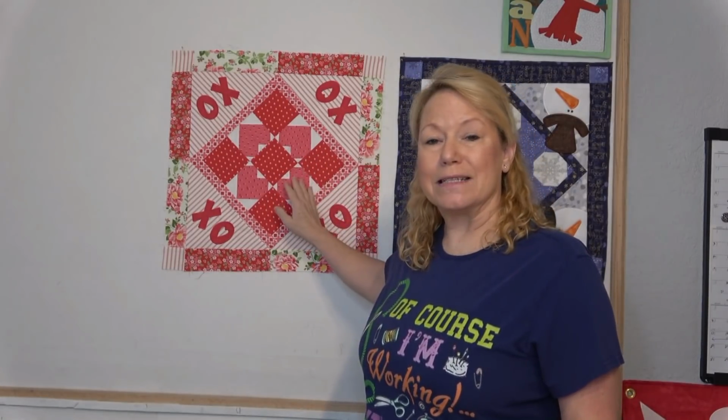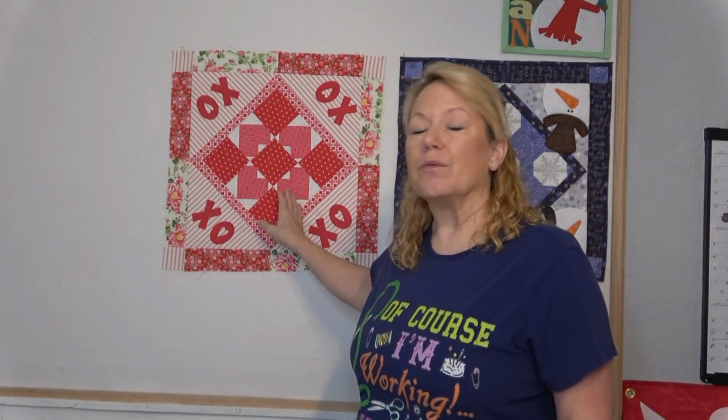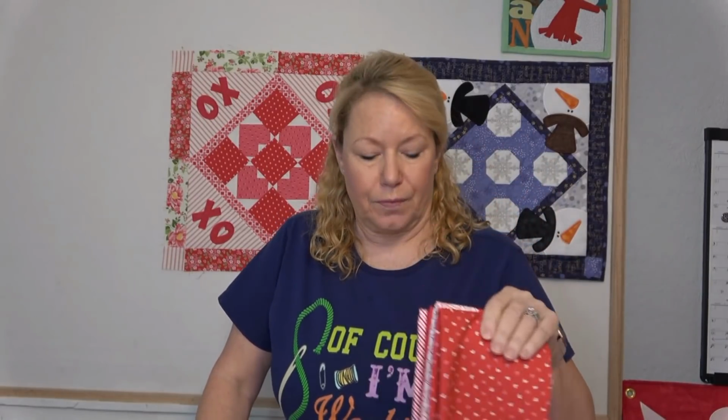If your project is not going to be washed, for instance, my table topper is going to be decorative on my dining room table. It will never come in contact with food because I will take it off before we eat, and the odds of it ever getting dirty are like zero. So I didn't pre-wash this fabric, and I'm not going to pre-wash this fabric because I'm never going to wash it. I don't need to pre-wash it if I'm not going to wash it. That's really important, especially with reds, sometimes with blacks, but definitely with reds.